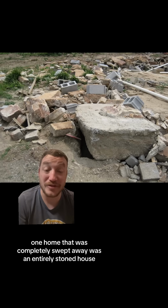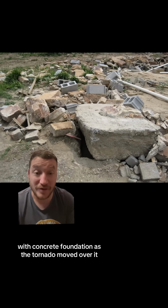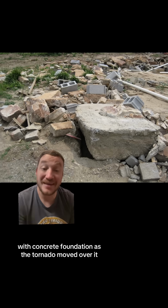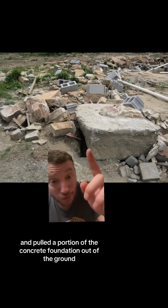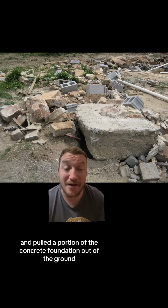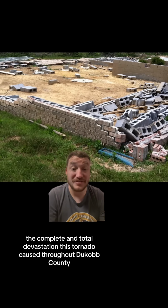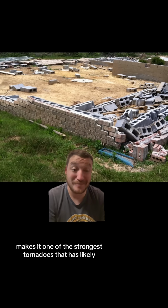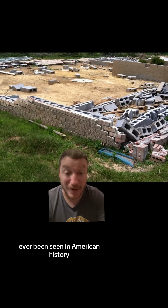One home that was completely swept away was an entirely stone house with concrete foundation. As the tornado moved over it, it ripped away all of the walls of the stone house and pulled a portion of the concrete foundation out of the ground as it moved by. The complete and total devastation this tornado caused throughout DeKalb County makes it one of the strongest tornadoes that has likely ever been seen in American history.